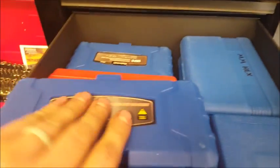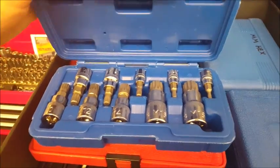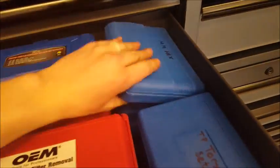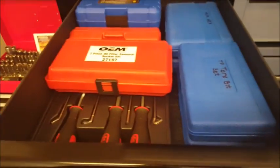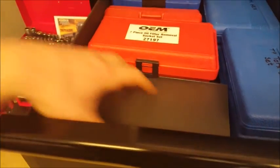Back here, I basically just have my triple squares that are used on a lot of Volkswagens and things like that. These are shorts, these are the long ones. Then here, I just have more long hex, both standard and metric. And then here I have my tamper-proof Torx and non-tamper-proof Torx right here. So that's basically all that's in this drawer. Keep my little notebook in there as well.